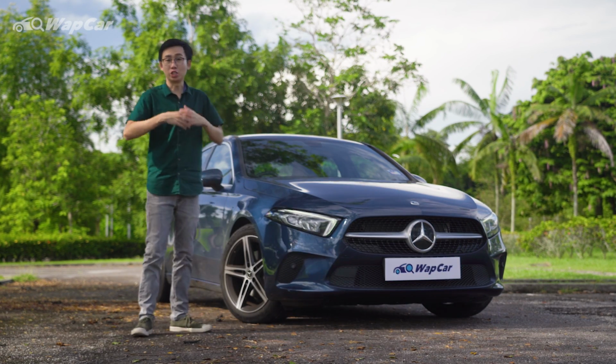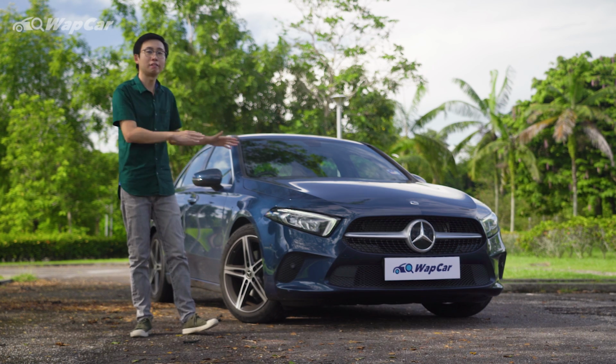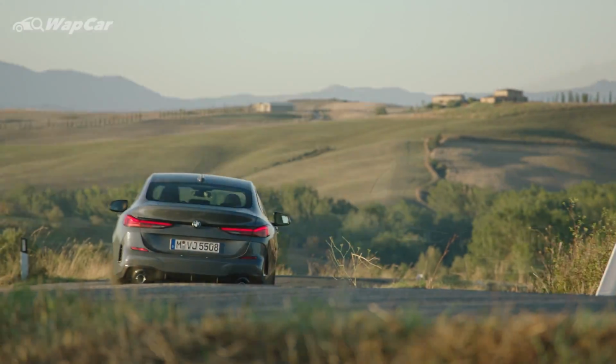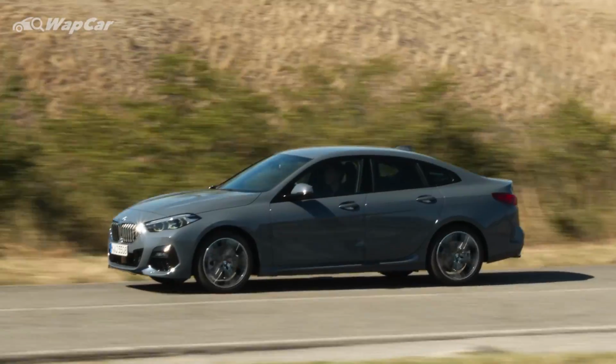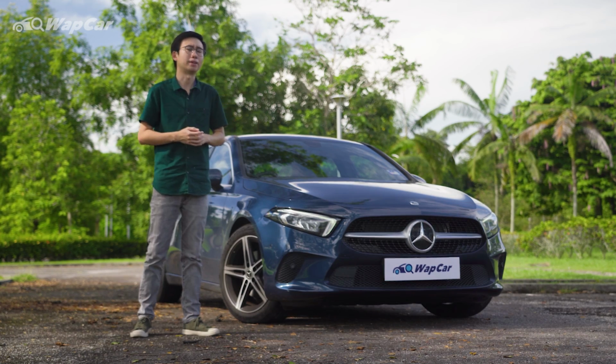It's 30,000 ringgit cheaper than the next best thing, which is the A250 AMG line, and it is competitively priced against its direct rival, the BMW 218i Gran Coupe, which has a 3-cylinder engine that commands a higher road tax than the A200's 4-cylinder. Yeah, think about that.